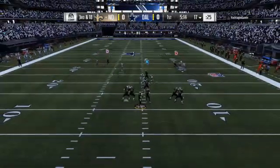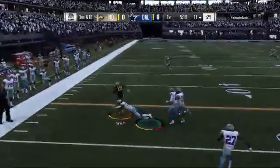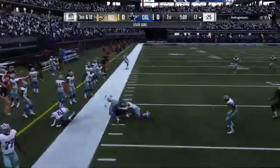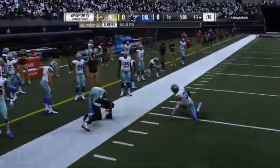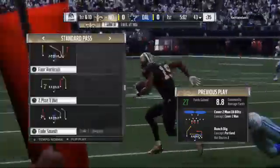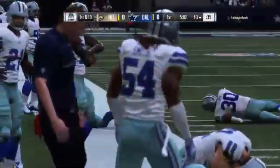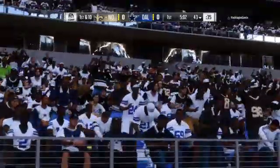On 3rd and long, it's Breeze. And this is a catch by Ted Ginn. And they're going to get this beyond the 40 before he's taken down. They give him 27 yards on the 3rd down conversion. Nice catch right there. Brings to mind the sentence, when in doubt, find your veterans.